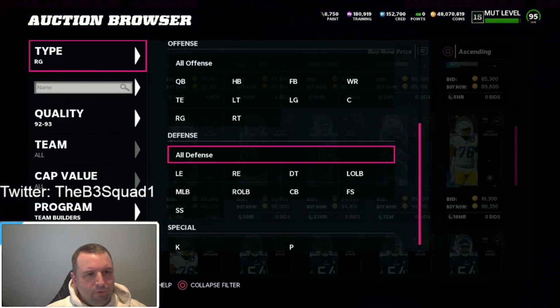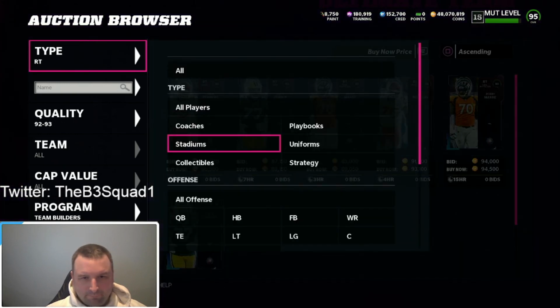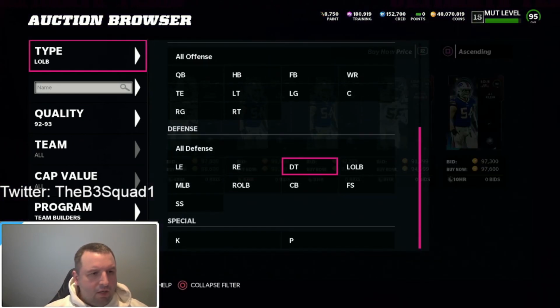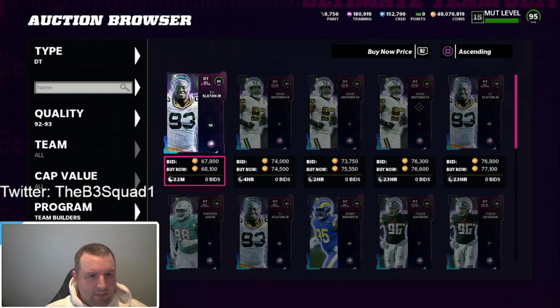It's all about people doing the team themes or theme teams, whatever. And for me, I just make my cards. I don't usually buy a whole lot of cards, to be honest with you. I just kind of make them as I go, as I snipe. That way I get everything fairly cheap. I mean, look at this card for 68K.